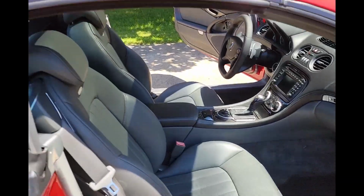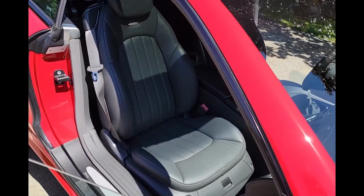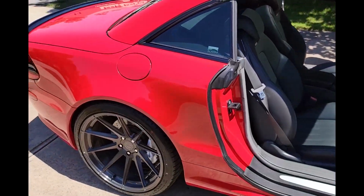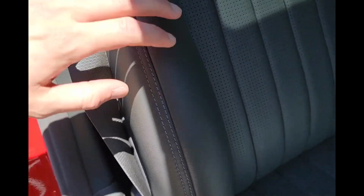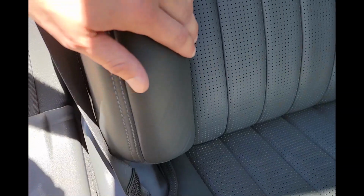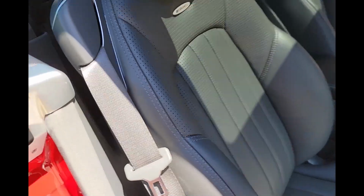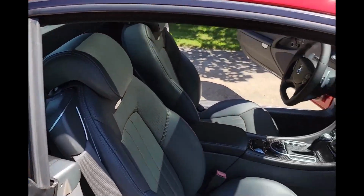Like I was saying about the seats, the passenger seat looks just as good as the driver's seat. Once I put the top down, you'll be able to see a little better without the shadows here. But same thing over here, there is absolutely no wear to the bolster. Looks brand new. No chips or tears or scratches of any kind on there. It looks like no one's ever sat in that seat.